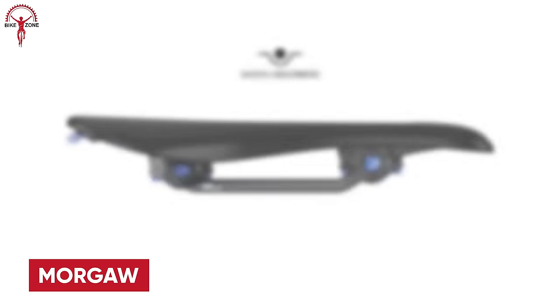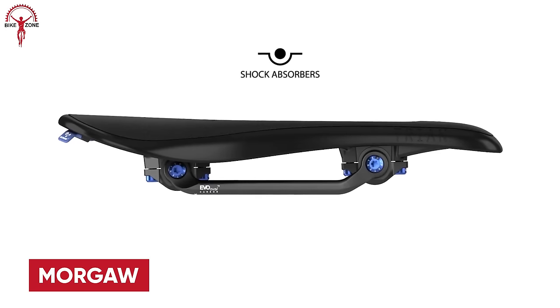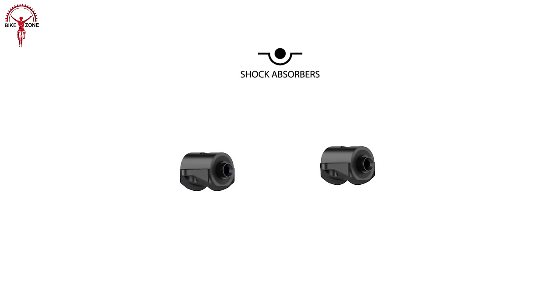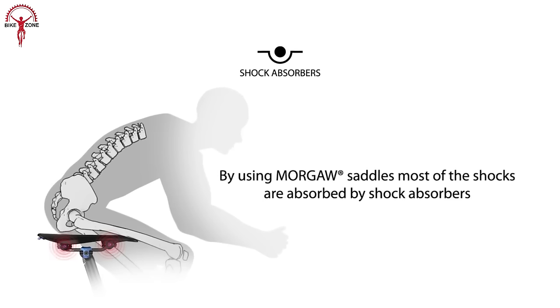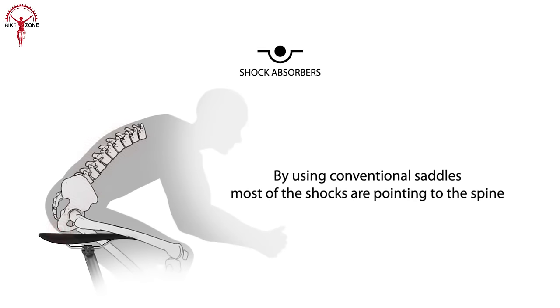Meet Morgaw Saddles, not just stylish, but comfy too. They've nailed the combo of looks and comfort for your riding joy. Their design is a game changer, giving you a cozy feel without adding extra weight. The secret sauce? A cool patented setup with shock absorbers making your ride smoother. Plus, if things get bumpy and parts wear out, no stress.